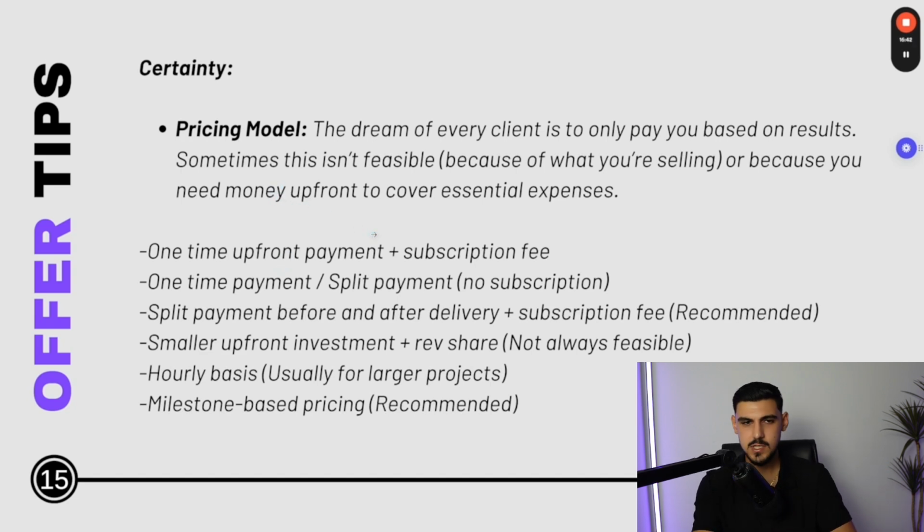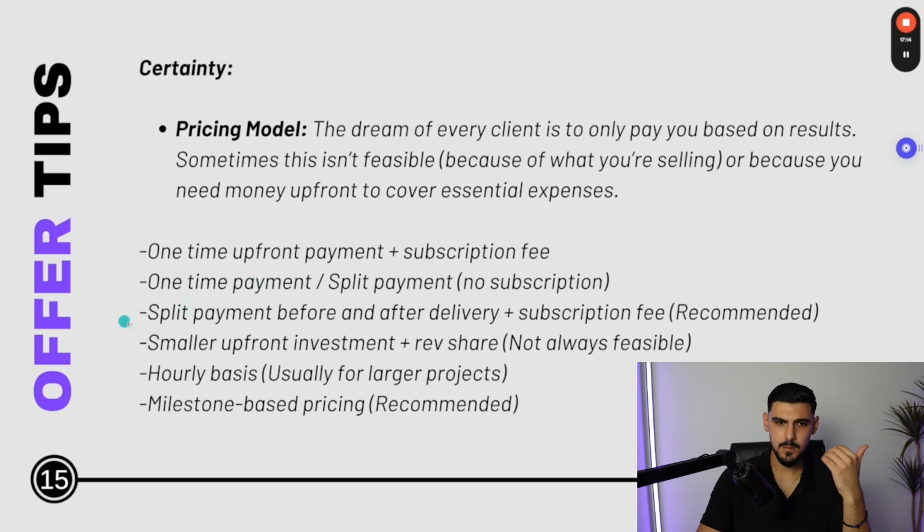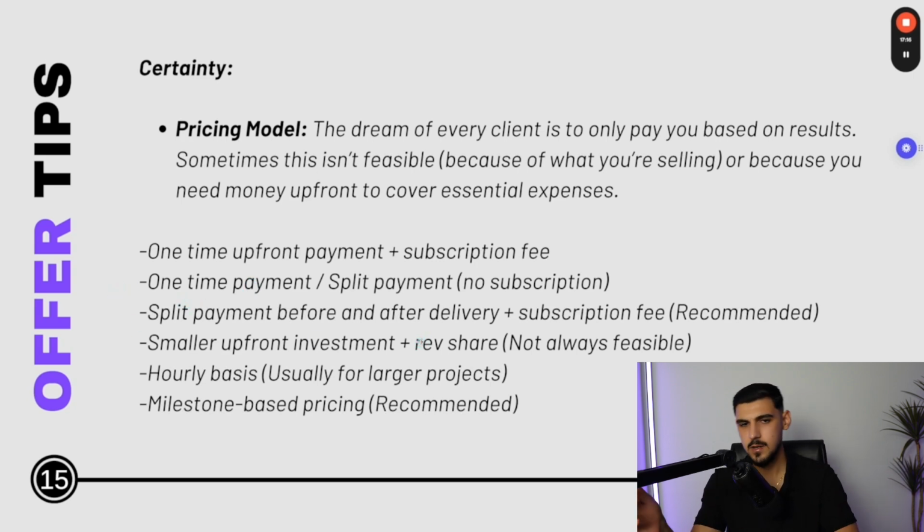Basically, I'm selling this AI voice assistant. It's going to cost you $5,000 up front plus $200 per month for maintenance and ongoing support. Another option is one-time payment or split payment without subscription. Then split payment before and after delivery. So 50% upfront, 50% after you deliver the project, and then a subscription fee as well to keep things going. This is my current pricing model. Initially, I was just charging a one-time payment, but now I've transitioned to a split payment and then a subscription fee, because I think this reduces the initial cost, at least, for a client working with you.